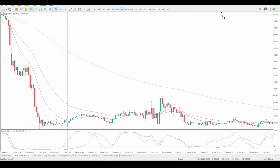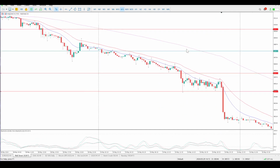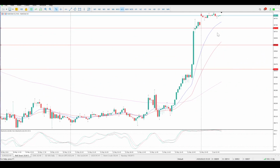And if we take this from our 15 minutes, you can see there's a lot of potential here. So just go there. That was a swing low of a day, and then come back. So there is a gap. 38,726, just below that we've got a gap here. Level in.